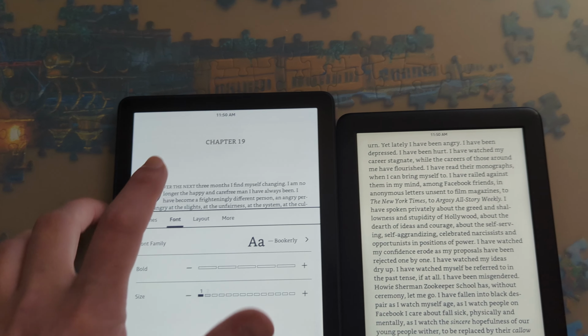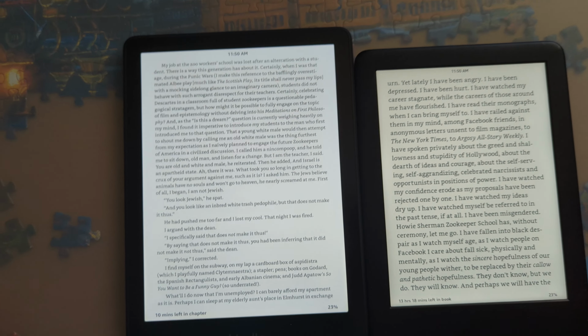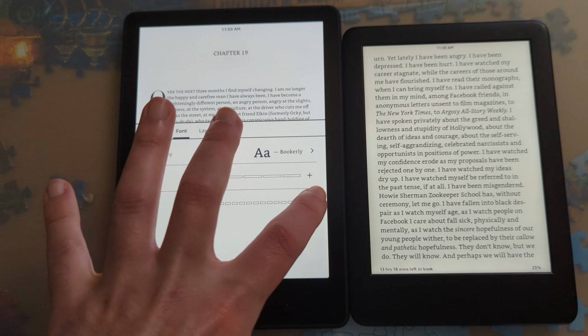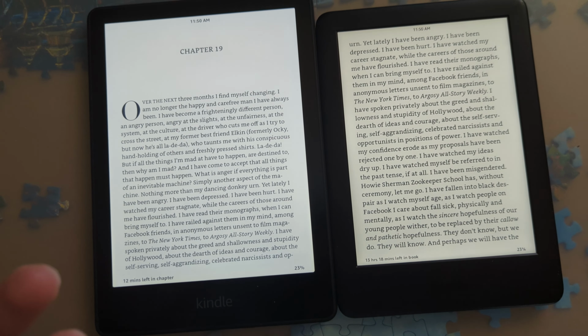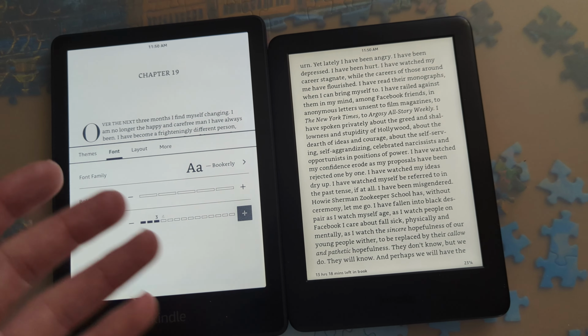Let me get to 1 here. Who the fuck could read that? I mean, people say they read on 1, that's so small. So I think Amazon needs to take a look at their sizing. They either need to change their sizing so it doesn't dramatically jump or offer 0.5 settings. But as it stands, 4 on here for me is good.